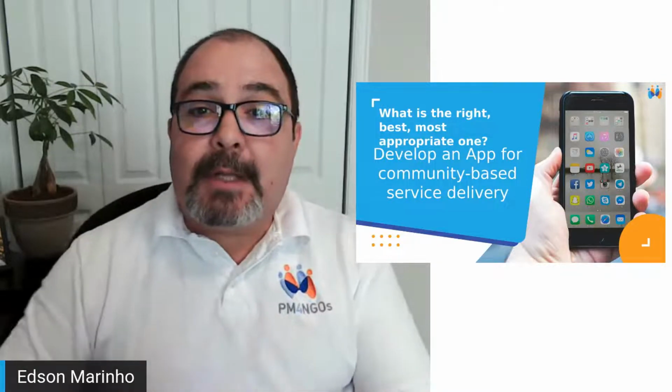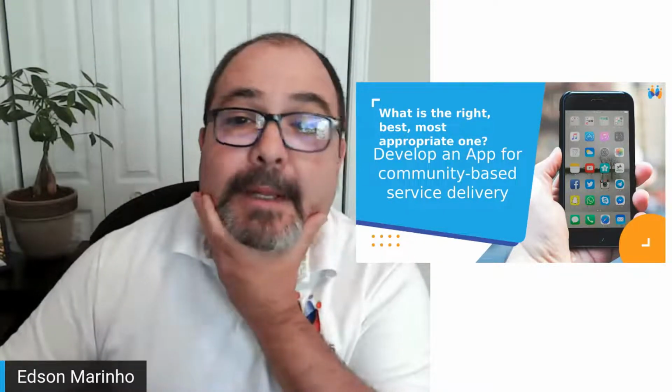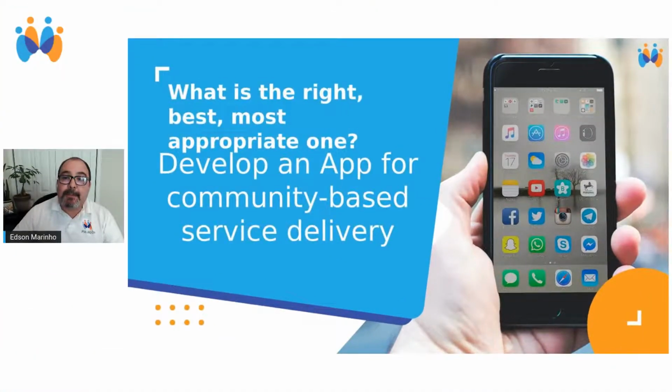Let's get another example. Let's think about developing an application for community-based service delivery. We definitely need a methodology that is appropriate for IT projects, like Agile, PMBOK. But if we want to strengthen the services or the entrepreneurs or the small business that we are creating or helping to create in the community, we might want to use other methodologies as well.